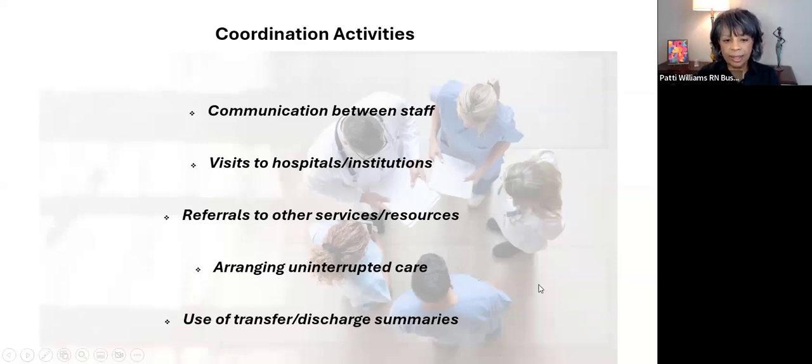And then this is a very important area, the use of transfer and discharge summaries. Discharge summaries are so important. And this is something that a nurse can really get behind on, because I often did. You may have a discharge, but you're constantly dealing with all of the day-to-day things. So I would kind of put that information to the side and I'd say, I'm going to write that discharge note later. Well, sometimes it was much later.